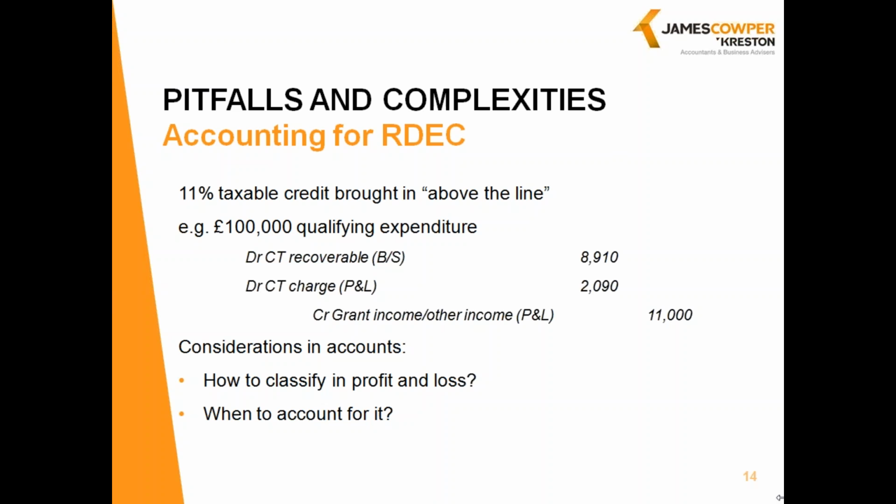So that's the credit side to your P&L. Where does the debit side go? Well, debit, you'll only get the net amount back because it's a taxable credit, and then the other element will be either increasing your tax charge, or in the case of losses you might get it offset in the future. The things to consider, we've talked about how you classify it in the P&L in the accounts, and then the consideration is how you account for it.